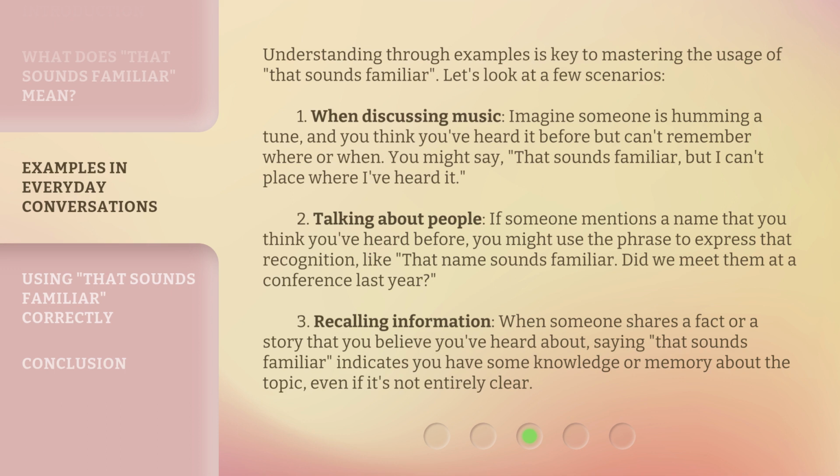Understanding through examples is key to mastering the usage of "that sounds familiar." Let's look at a few scenarios. 1. When discussing music, imagine someone is humming a tune, and you think you've heard it before but can't remember where or when. You might say, "That sounds familiar, but I can't place where I've heard it."